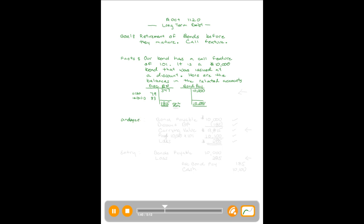And then we'll come up with our entry. Our bonds payable account has $10,000 in it. Our bond discount account has $185 on it. Discounts are subtracted, premiums are added.